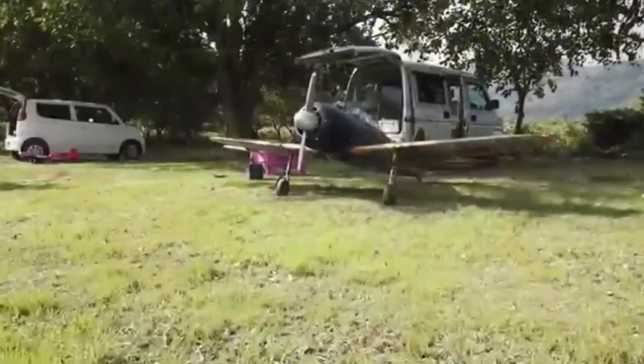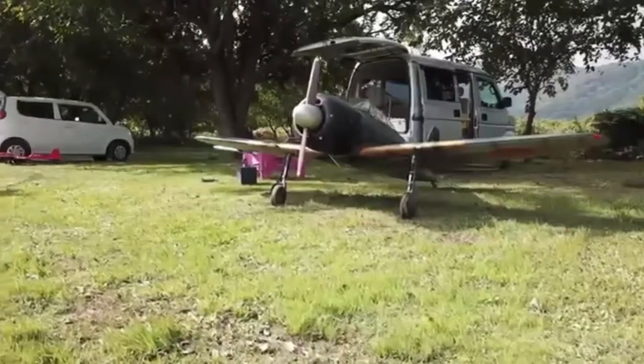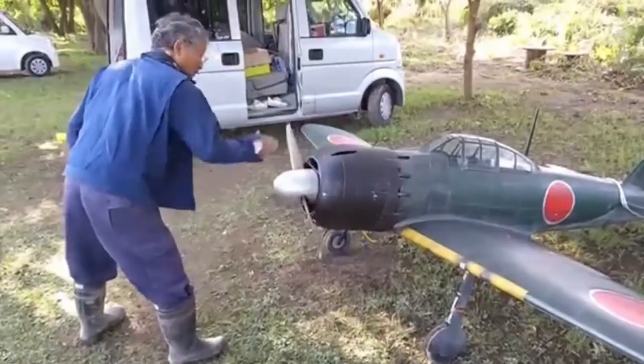The Mitsubishi A6M-0 is a long-range fighter aircraft, formerly manufactured by Mitsubishi Aircraft Company.